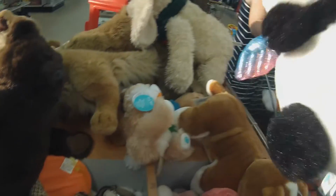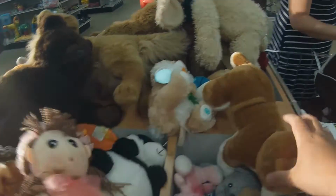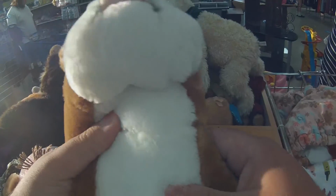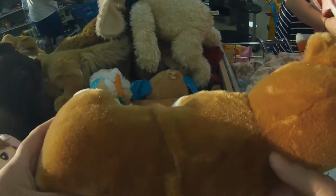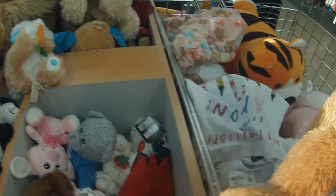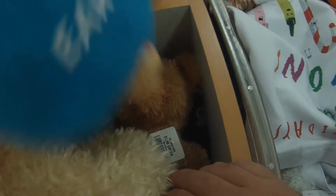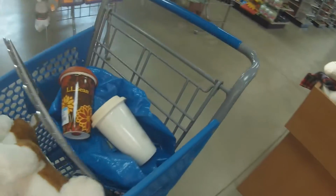Copyright. Ooh, another Build-A-Bear there. That's a Build-A-Bear? It still works too. Oh, cool. Did you see this one? That's so cool. Is it a Build-A-Bear? Yeah. Oh, nice. Piggly Wiggly.